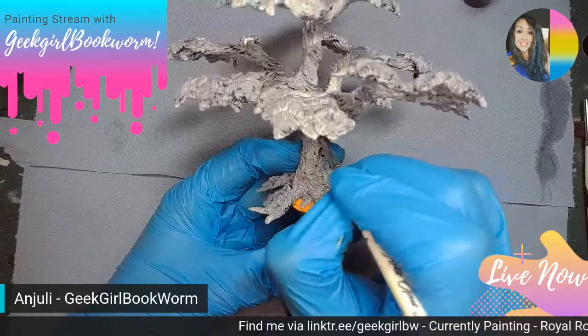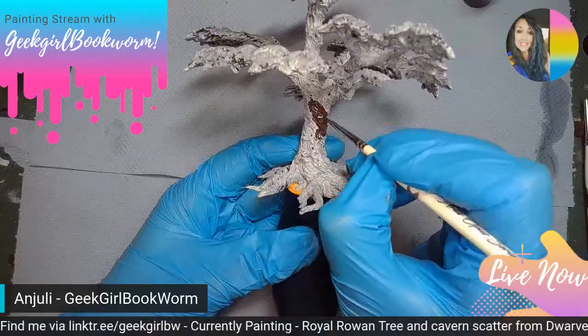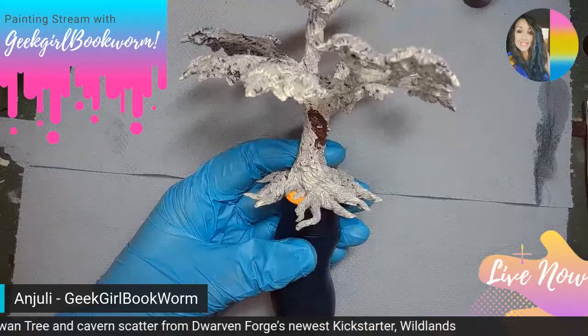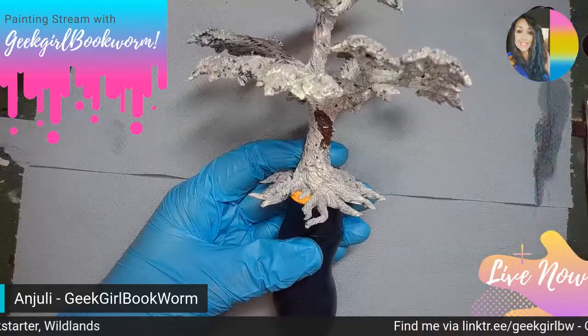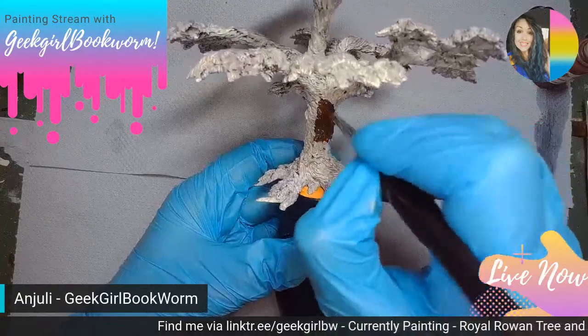So I may use a bigger brush just because that rock took me ages. Use a 3. Because at the moment I'm just going to cover it all with this dark brown first.